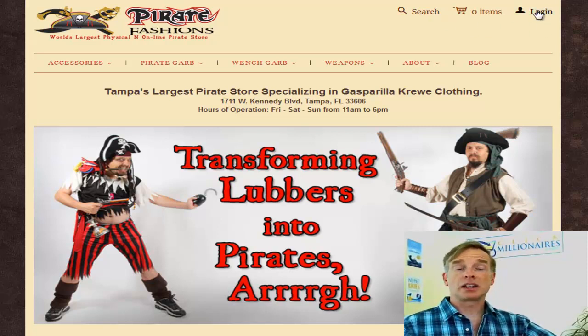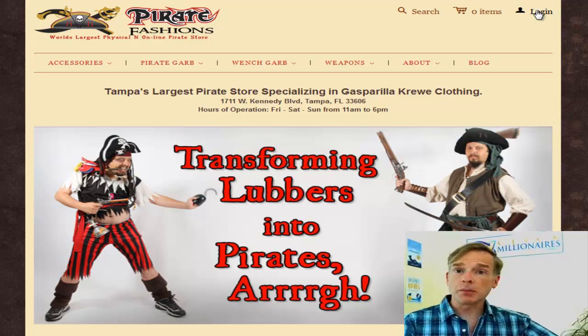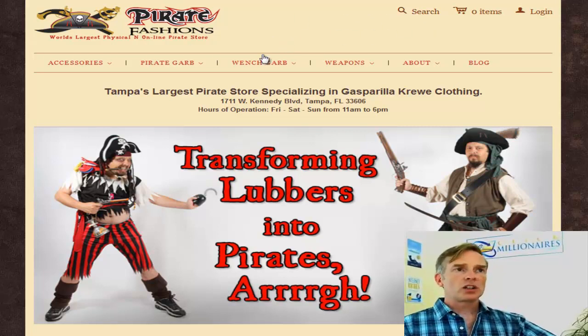The login, do they need a login? Whenever I see a login, I want to leave a site. It just makes me think, oh, I have to be a member here. And you probably don't. This is a store, right? So you might say customer login or login for previous customers or something like that to clarify. And same with the search. You might say search for cool pirate stuff or whatever your keywords are to give it a little more oomph, right? So that's our header.